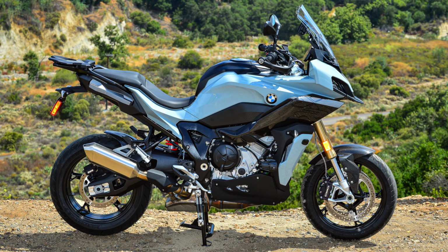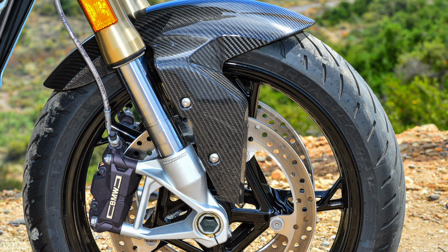Whether you're buying the performance package, which gets you your electronic suspension and your quick shifter and things like that, or a carbon package, our bike had a lot of cool carbon fiber bits and pieces on it. It doesn't really do much as far as making it go faster, but it looks super cool. There are all kinds of different options, and the accessory catalog for the S1000XR is massive. Almost too many things, I've got to say. But from the hot seat at least, they've dramatically altered the ride position.